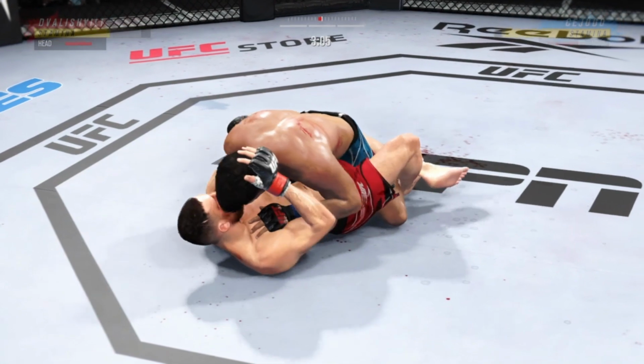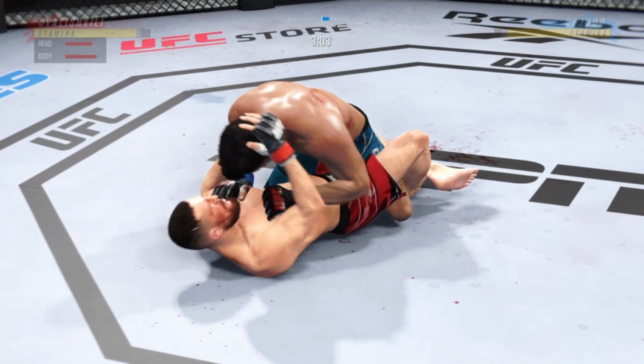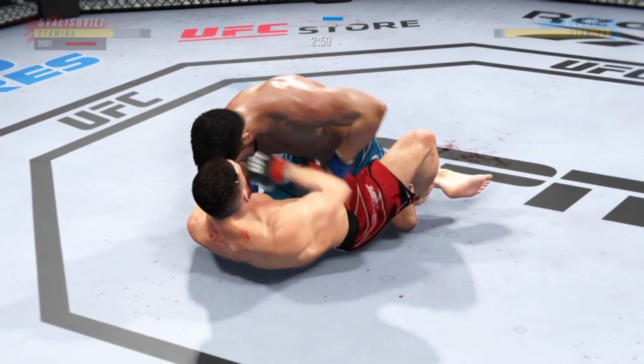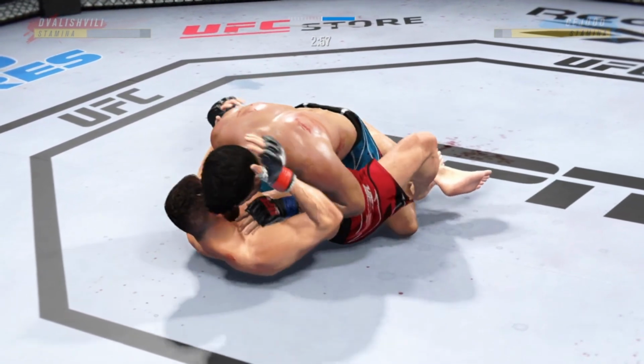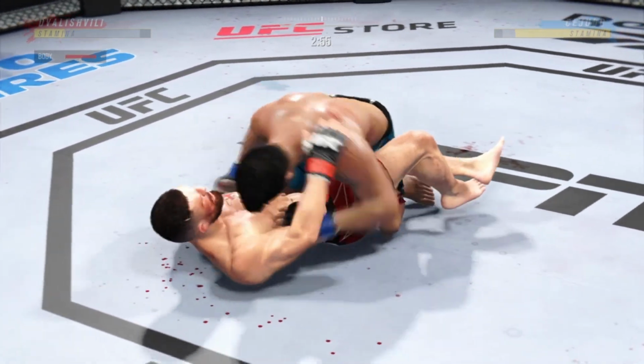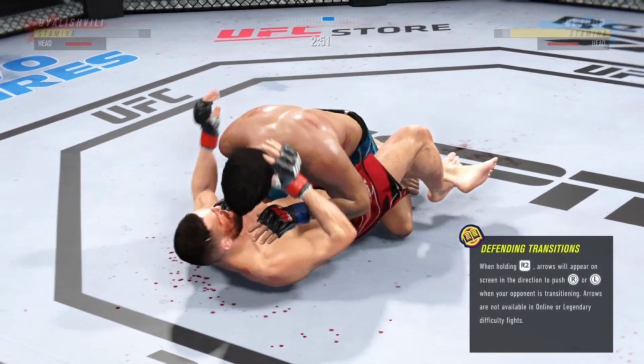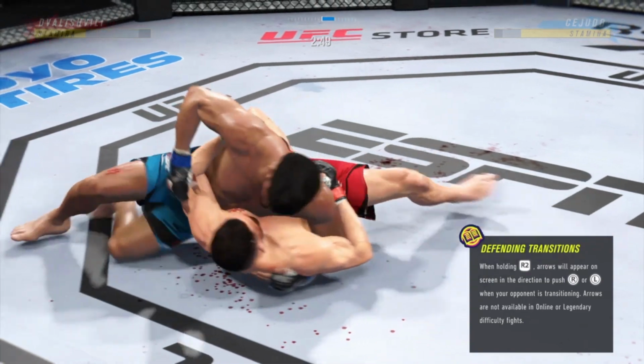All right, he's very comfortable fighting off his back, DC. Now looks like he's trying to hip escape. Yeah, he's trying to hip escape or maybe look for a Kimura here. Lands the ground and pound strike. Well, you got to stay busy on the bottom. He's doing it here. Nice punch.